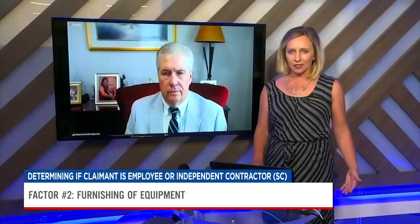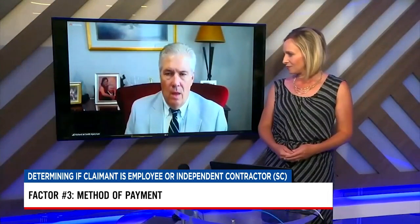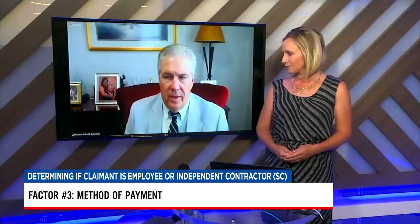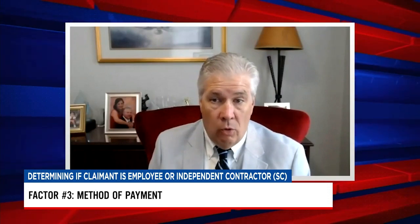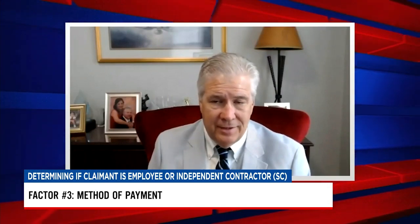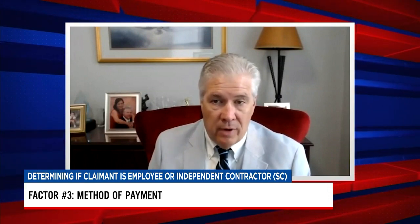And the third factor that is considered is method of payment. What do we need to know there? Well, basically, if a person is being paid as an employee, they're taking out taxes on them, then they are your employee. There's no other issues to be decided. But what happens often is employers think that if they pay somebody cash or they pay them as a 1099, that alone makes them an independent contractor, and it's not. It depends on the other factors.